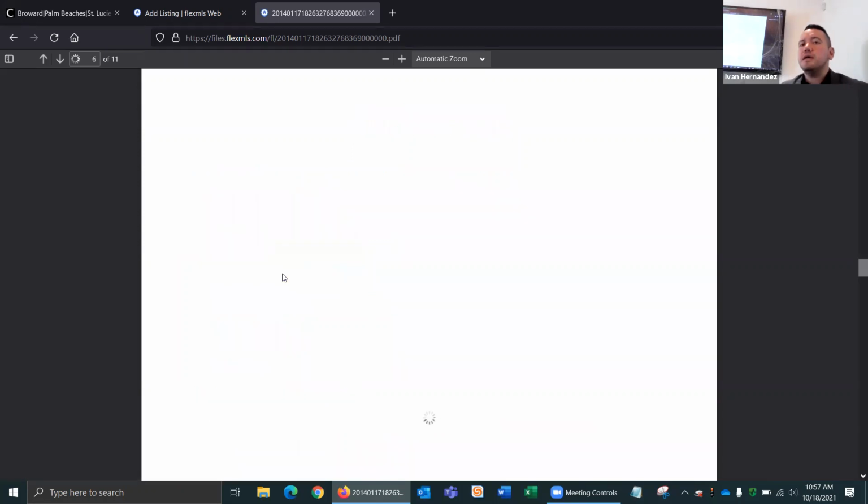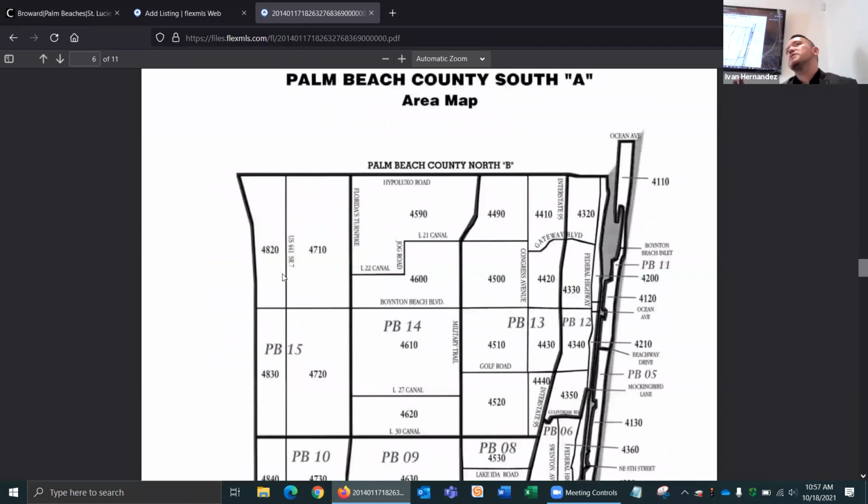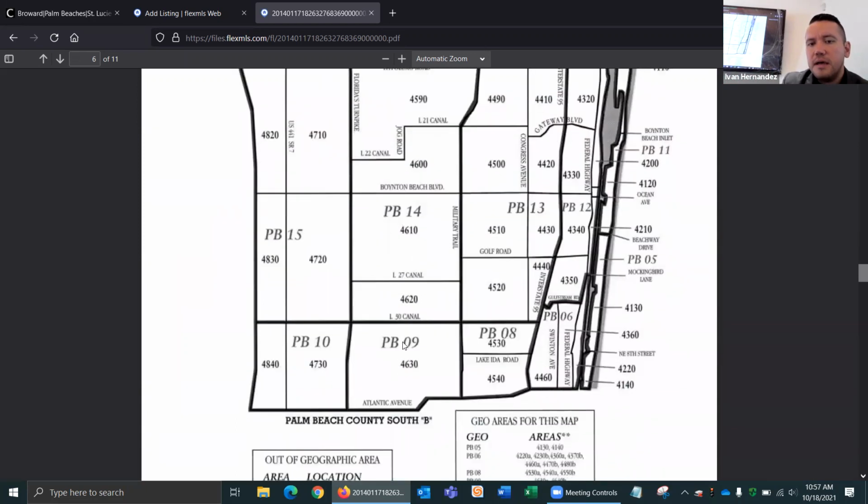So you just click on any of the options and then you start saying, okay, right now I'm on Atlantic, east of 95, right? But I'm on the north side of Atlantic, not the south side. So you can just say, okay, Boynton, Hypoluxo, Atlantic Avenue, perfect. Okay, this is the right page.